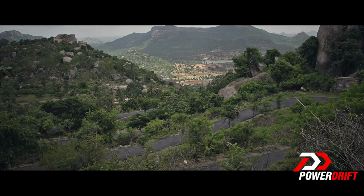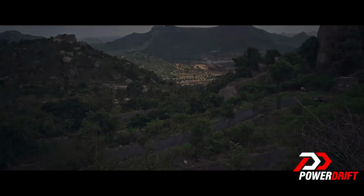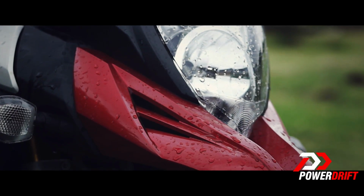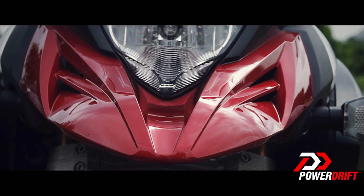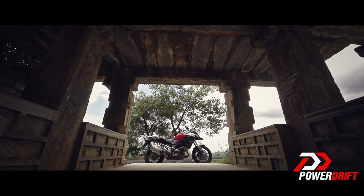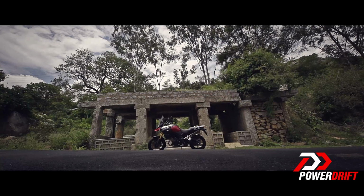Styling on the V-Strom is simple yet distinctive thanks to its front beak, which has been inspired from Suzuki's first on-off motorcycle, the DR Big. But what I like the most about this design is its practicality.